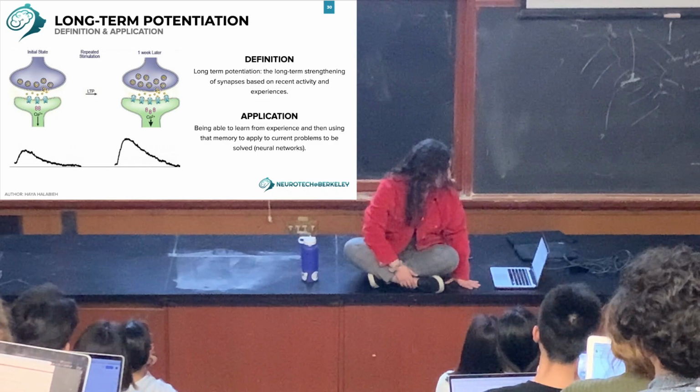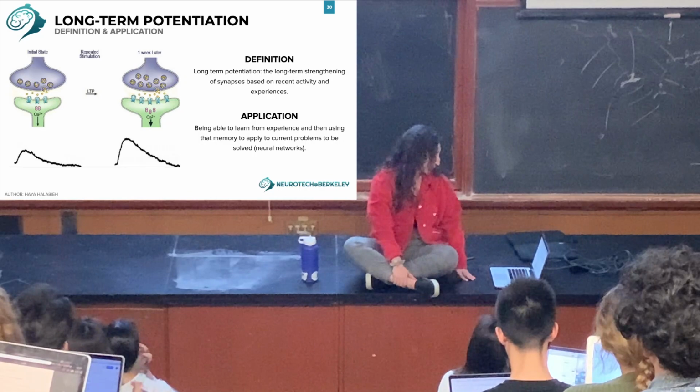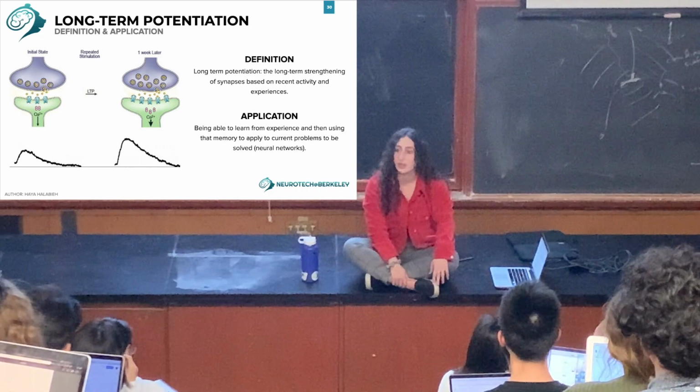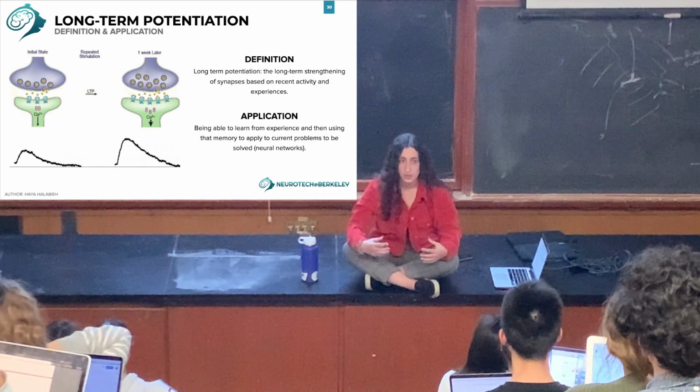So it's the strengthening of synapses based off of recent activity and experiences. So there's an increase in signal transmission. And we use this process a lot during neural networks, because we see things, we learn things, and then we use what we know to judge those future things, which is a key idea to how neural networks work.